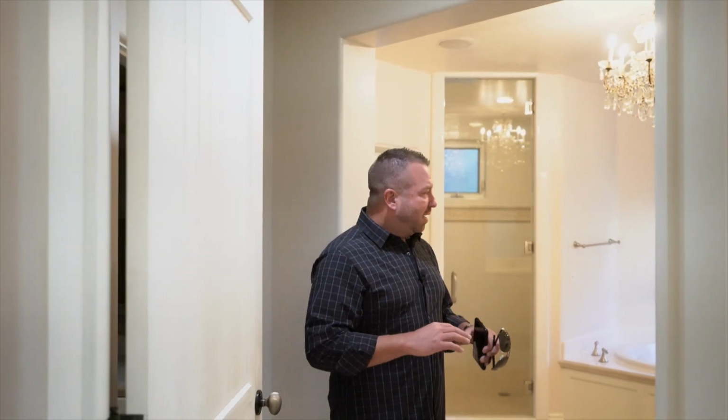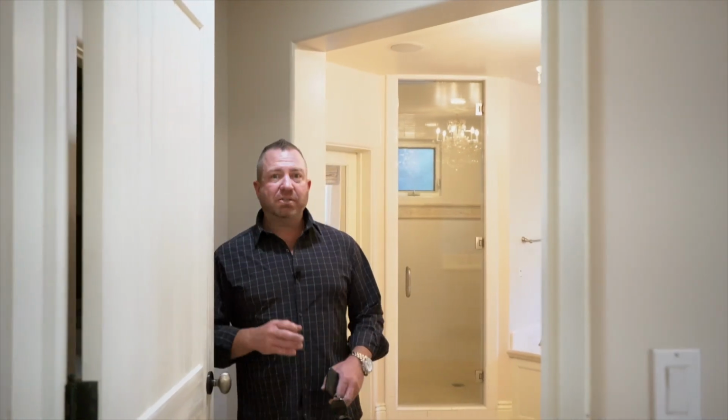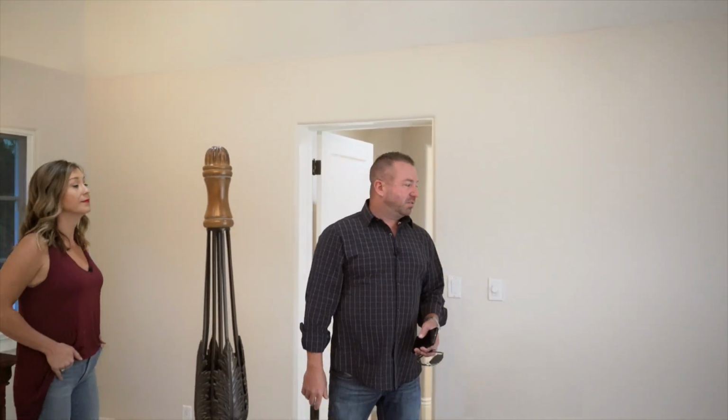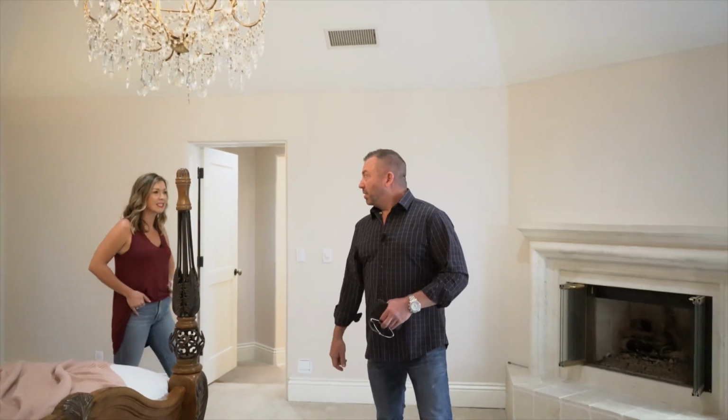I really don't want someone else to design the master bath for me, but it doesn't need it. Gorgeous travertine, the finishes are perfect. So this is 100% move-in ready, really, really nice. And if somebody wants to do a few little tweaks or touches, this is a great house to do it. Oh, it'd be so much fun. The bones of this house are awesome.